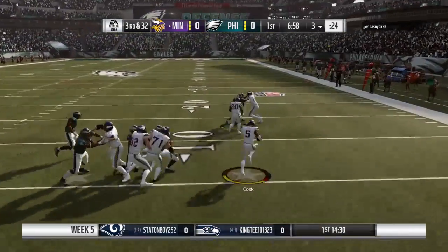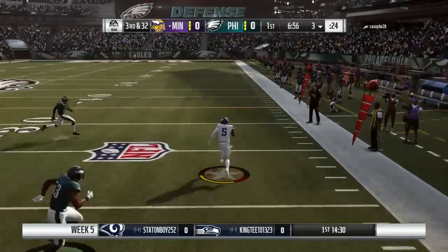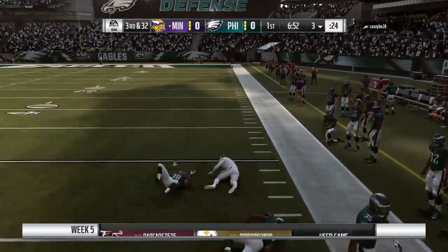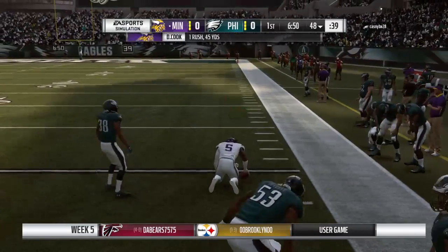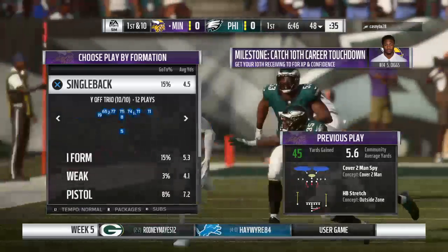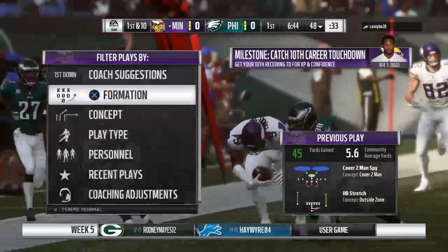Third down, Dalvin Cook. And some room to roam now. And he will finally be taken down up at the 48. A big play there out of Cook. 45 yards on the ground.